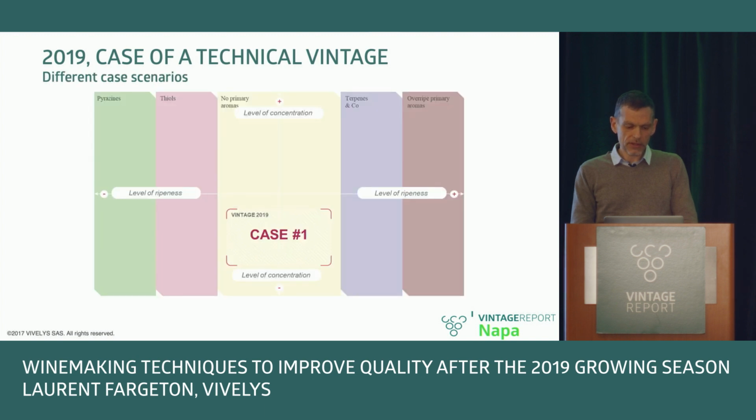If we take a look at every separate situation, we will see that the picking date has a crucial role in the way winemaking should be controlled this year. For example, this first case represents the early picking date, with some veggie notes to deal with.